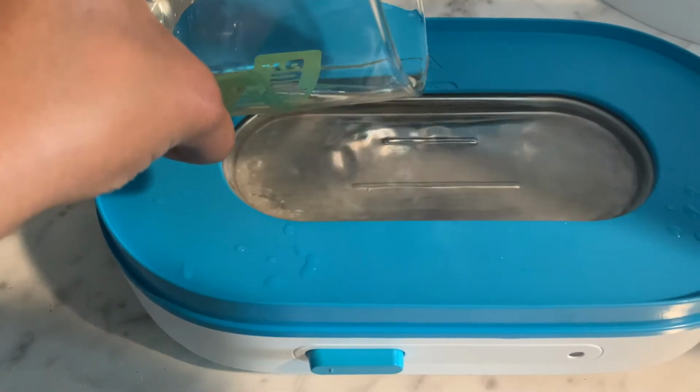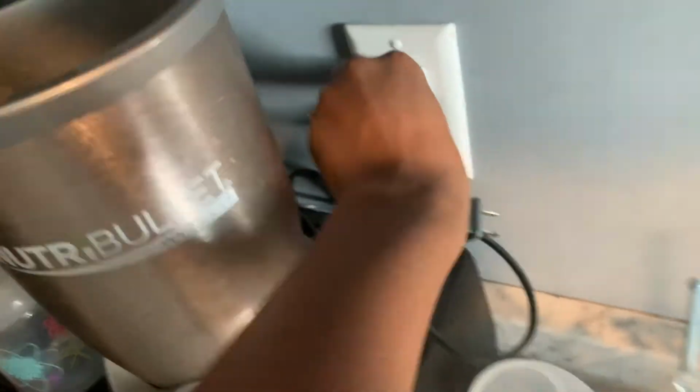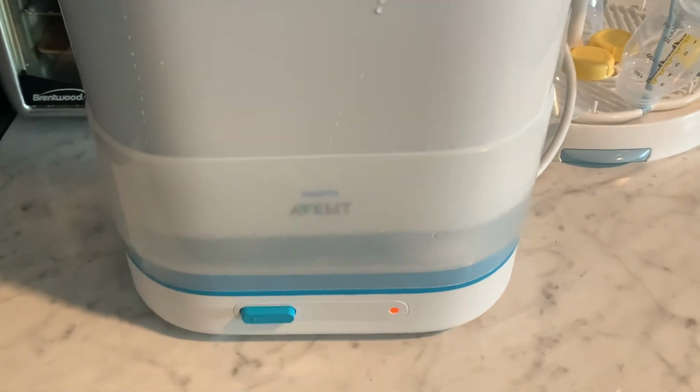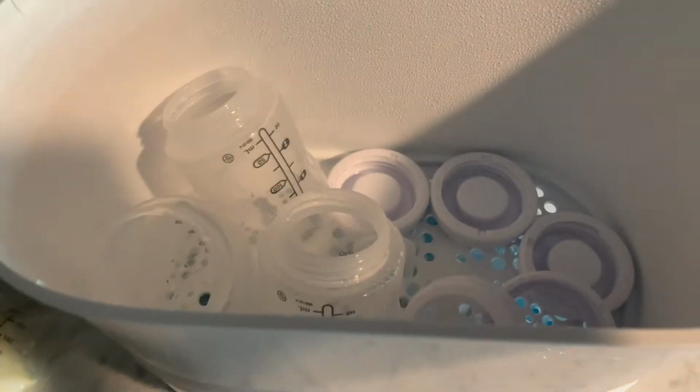You don't have to boil water. All I have to do, and I'll show you guys a little demo on how I use it. All you have to do, pour a little bit of water on the base, plug it in, put your items inside, voila, there you go, sterilized.